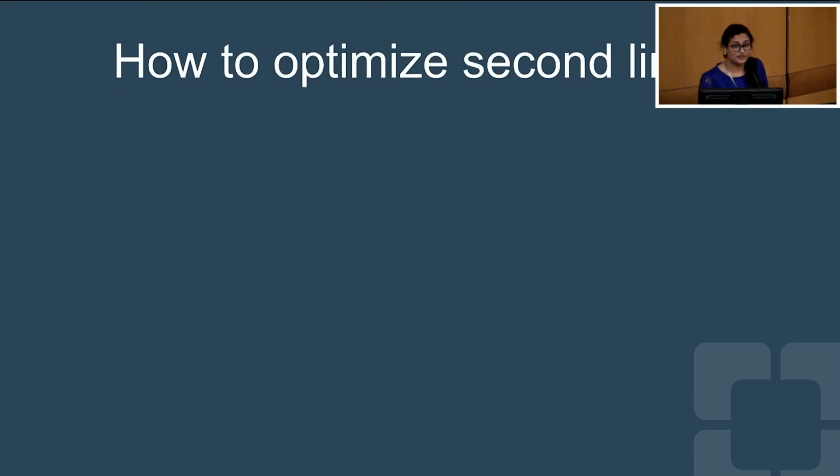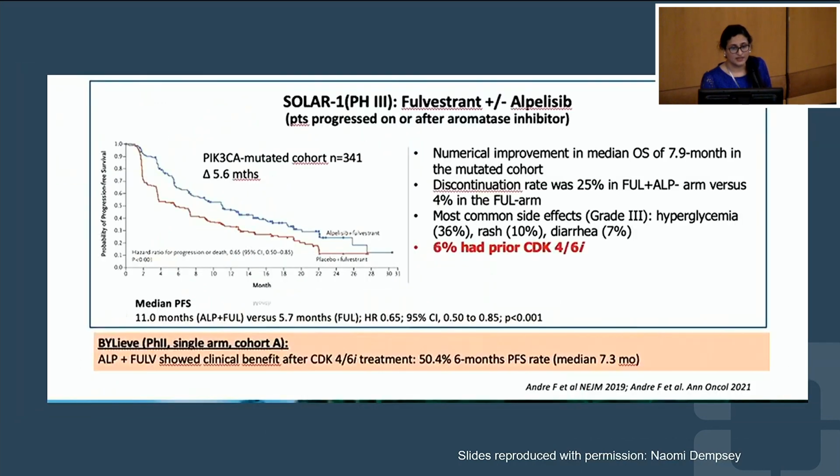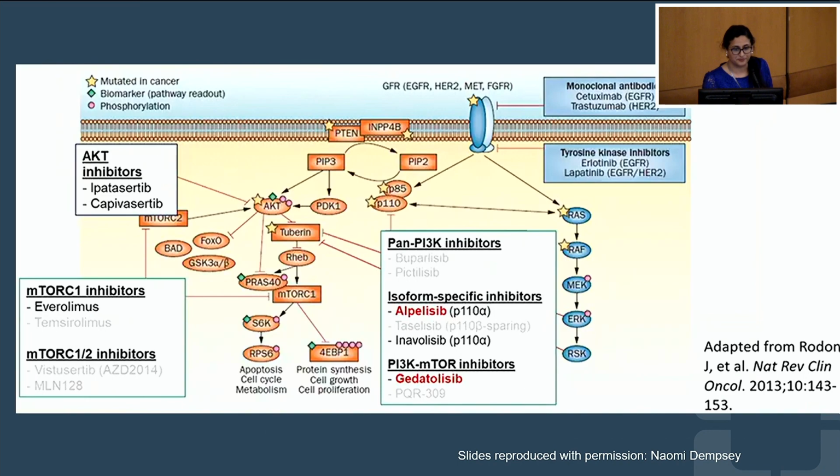How should we think of second line? I think a lot of that depends on understanding the resistance patterns that ER-positive breast cancer goes through before we can think about what's the next line. This is a quick review of SOLAR-1, which was a study that looked at PIK3CA mutated patients, where patients were randomized to placebo plus fulvestrant versus alpelisib plus fulvestrant, and there was a 5.6-month PFS benefit. We do have to remember that 6% of these patients had CDK4/6 inhibitor, but then the BELIEVE study, which was a phase 2 study, did include patients that were post-CDK4/6 inhibitor progression, and that had some pretty good outcomes as well.